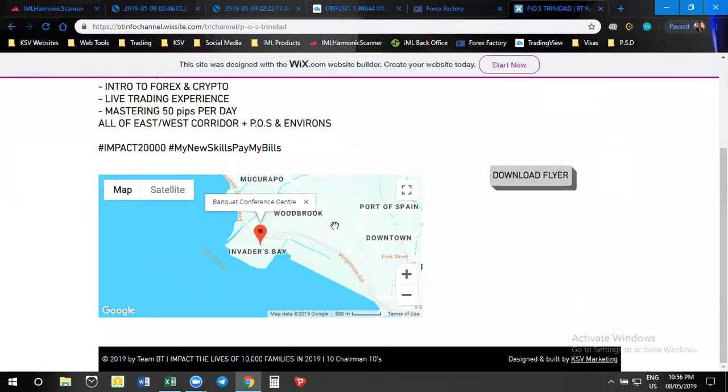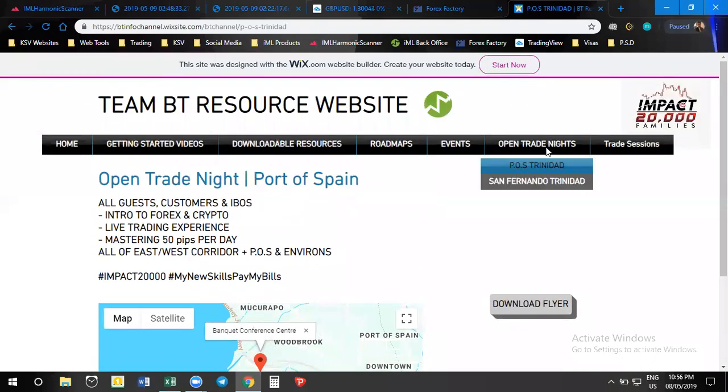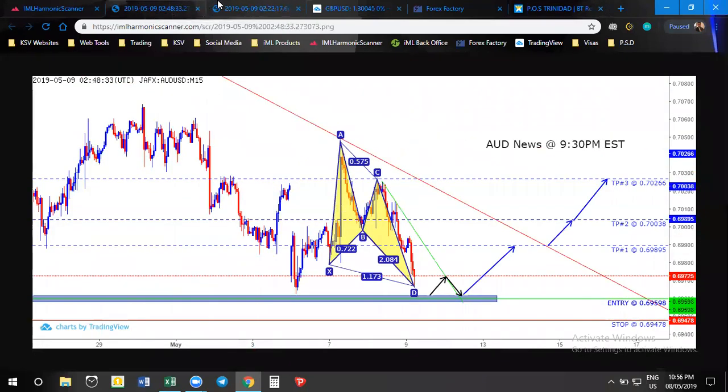Everybody knows where Movie Town is. There's one in Guyana, we have one in Trinidad, right? So there's some information here. It even has the flyer. So this is for guests, customers, IBOs, right here. So there's Port of Spain and there's San Fernando. You just click whichever one and you get the location, more information. But definitely come out, bring a friend, bring a teammate, whatever it may be, but don't miss it.